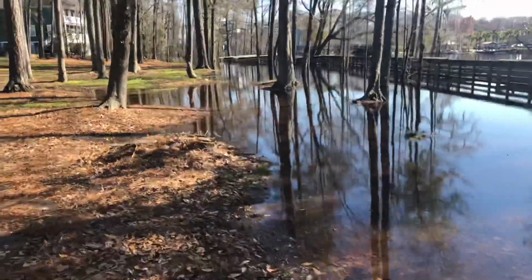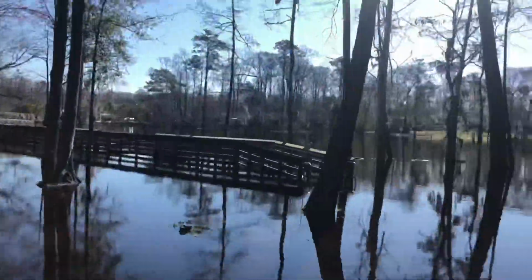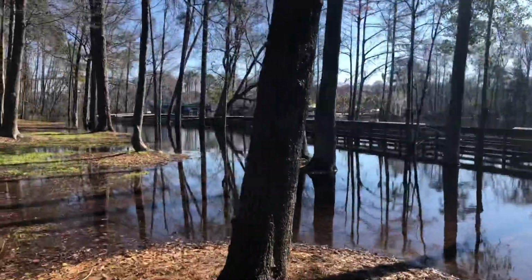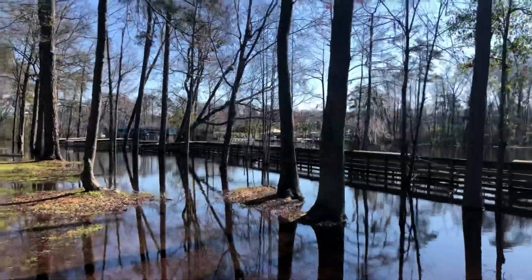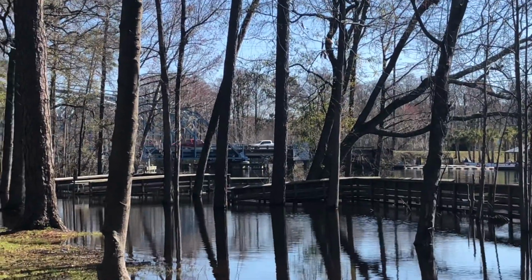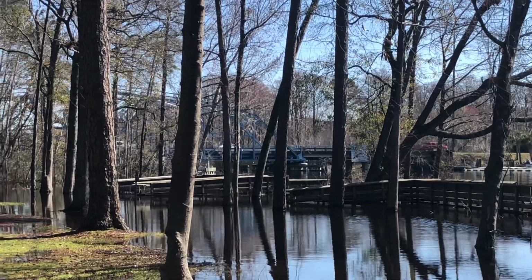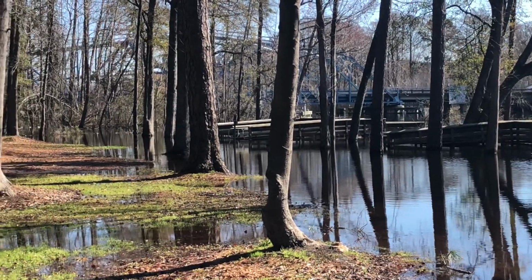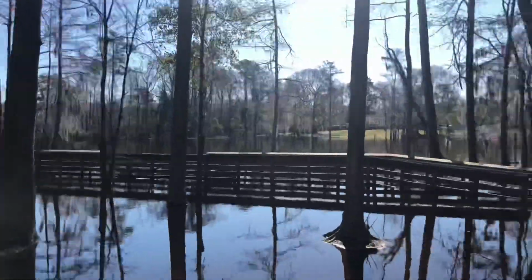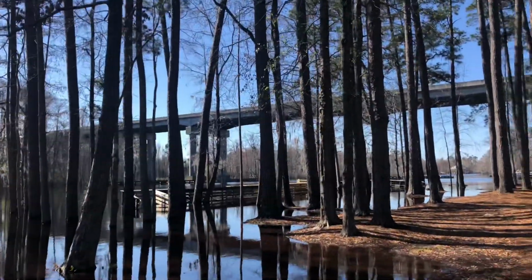And typically this is not submerged. Typically you can walk out on that walkway and get a view of the waterway and water sports. And that's Highway 544 right over there.